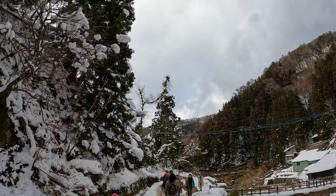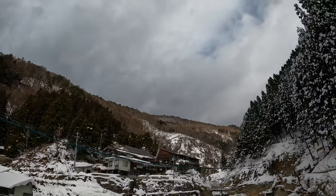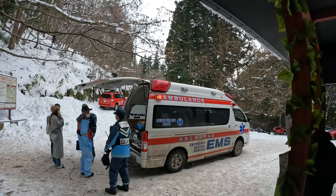And that is Jigokudani Yaen Koen, or Snow Monkey Park. Come here, but be ready to walk, and walk carefully.